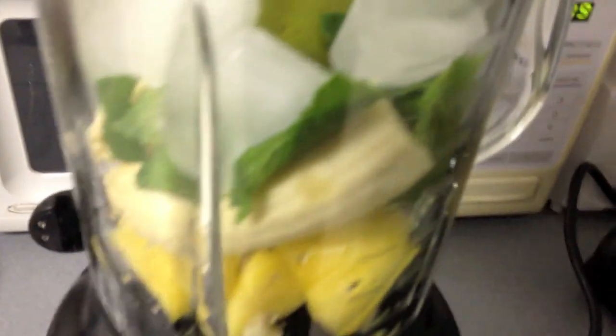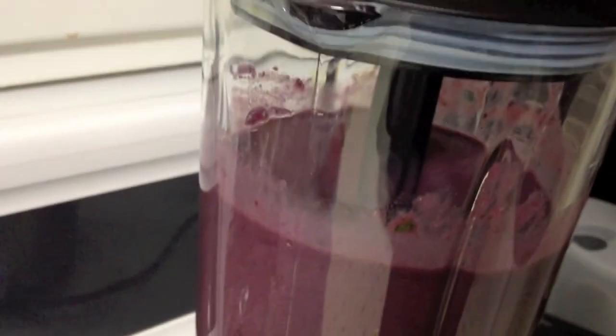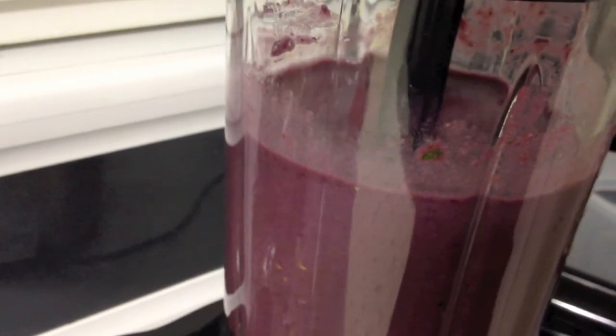Breakfast. Oh man, there's kiwi and mint and a pear and a banana and some pineapple, blackberries, ice, 30 mint leaves. Oh, this is going to be good. Ooh, that is tasty. I've been really dreading this next thing. I'm drinking lots of water.